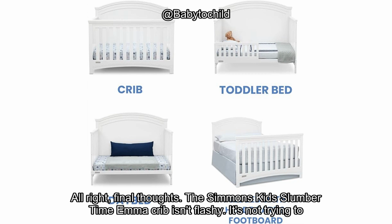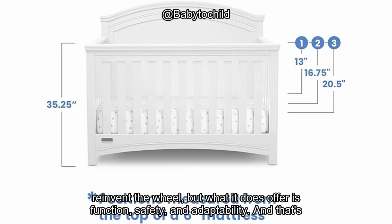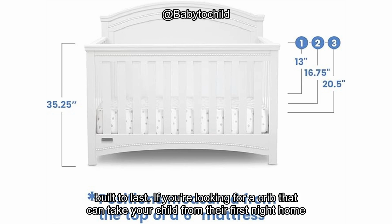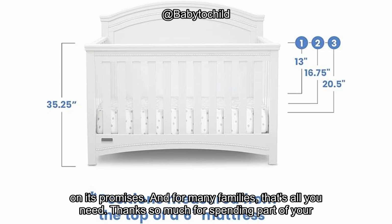All right, final thoughts. The Simmons Kids SlumberTime Emma crib isn't flashy. It's not trying to reinvent the wheel, but what it does offer is function, safety, and adaptability. And that's what matters most when you're building a nursery from the ground up. It's not perfect. The scratchable finish and extra cost rails are worth noting, but it's reliable, thoughtfully designed, and genuinely built to last. If you're looking for a crib that can take your child from their first night home all the way to middle school, or at least close, this one's worth serious consideration. It delivers on its promises, and for many families, that's all you need.